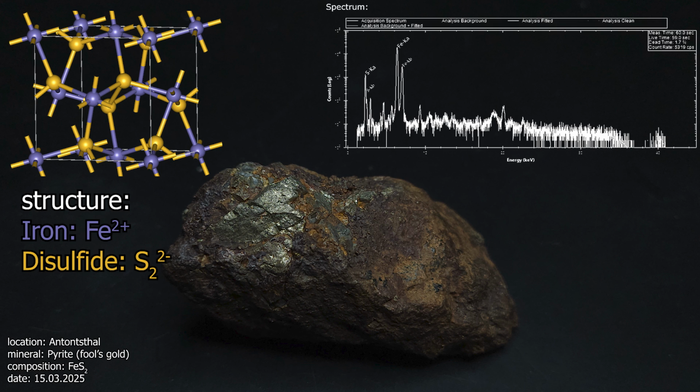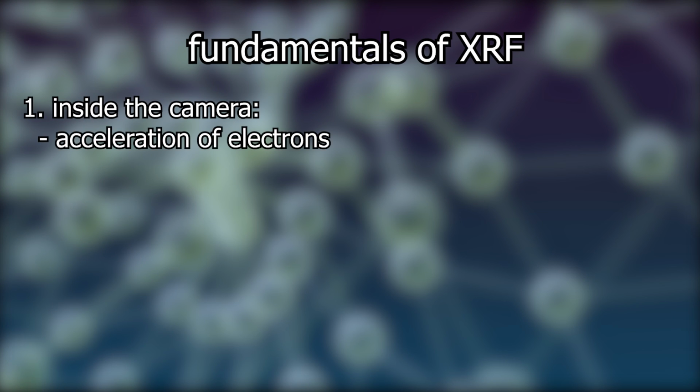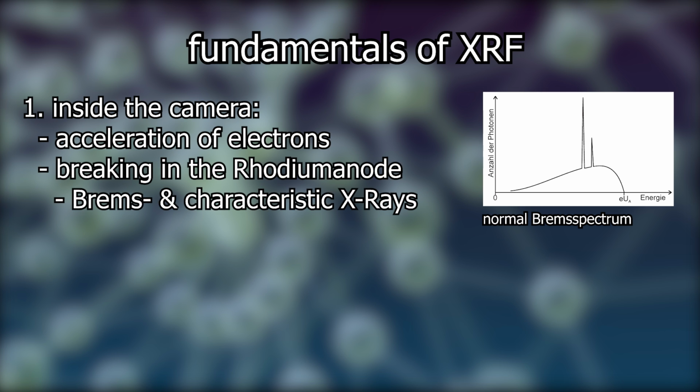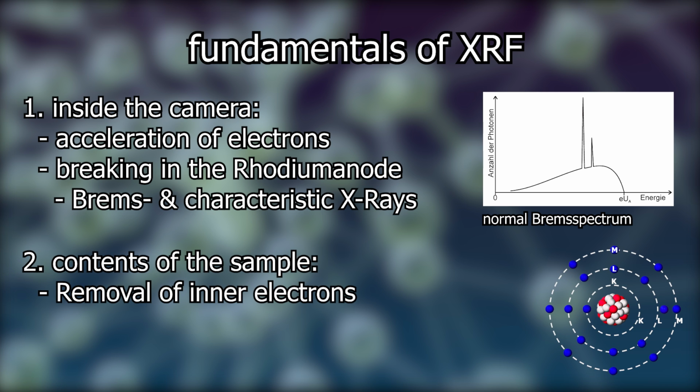XRF analysis involves irradiating the sample with Bremsstrahlung over a broad energy range. Inner electrons are knocked out of the atom of the sample and the electrons above them fall down to the now vacant level and release the energy difference in the form of radiation, usually very characteristic X-rays.